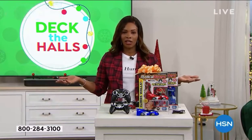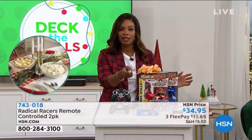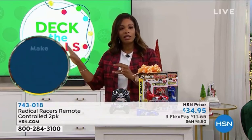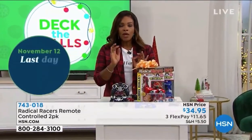Tamara, this is the gift everybody wants this year. It's the Radical Racer. It is literally the one your kids are going to ask for by name. It's the one that they've seen on TV, and you've probably seen it as well. It is the one. It's not one that seems like it or looks like it or the knockoff. It is the one.